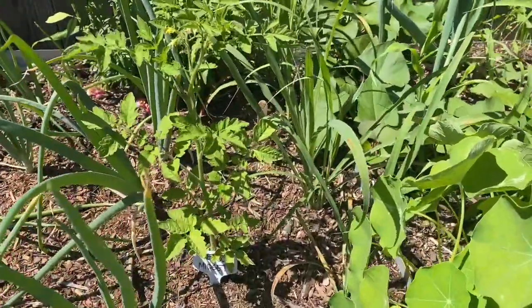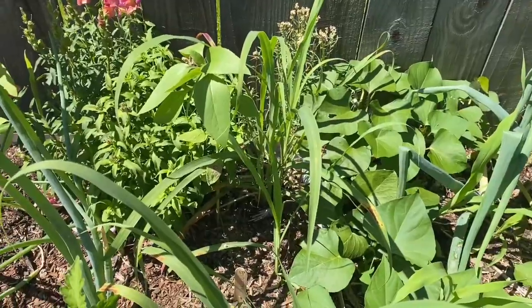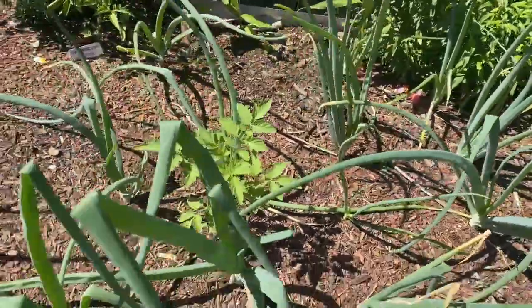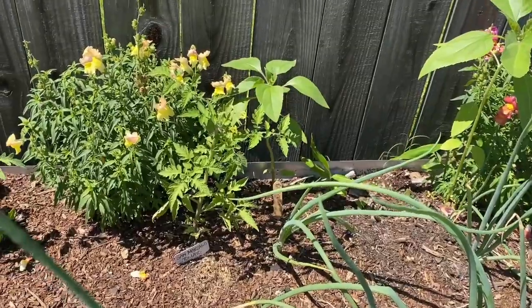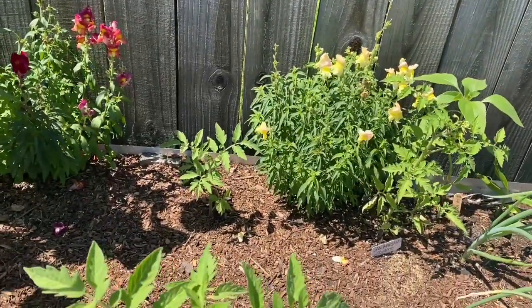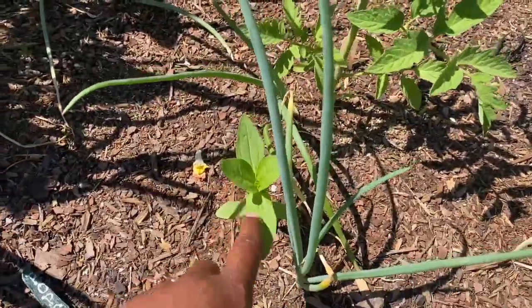We've got a couple different varieties of tomatoes planted. So right here is the Mexico midget. We've got a black crim along the back. What is this? Another Mexico midget. We've got a San Marzano in the back along with our Snapdragons. A Marion tomato. Looks like we've got a volunteer zinnia right here.